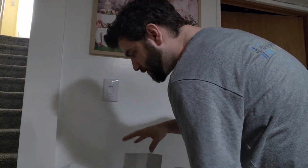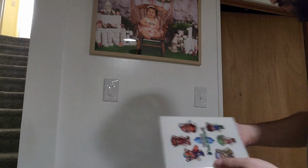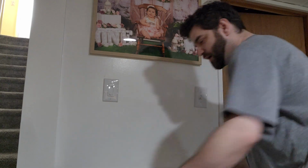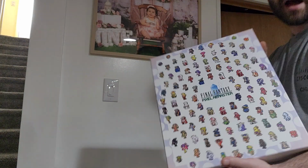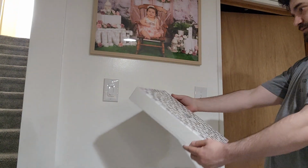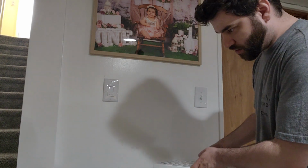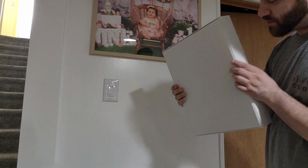And as I put this back in here, again, there was the special slip cover, which I'll probably keep out. Oh, so this thing went here. This thing went on top, and then the vinyl went on there. And then Final Fantasy Pixel Remaster top box goes on it. This must be like a 24 by 18 inch box or so. So that's really cool. I didn't check the back.